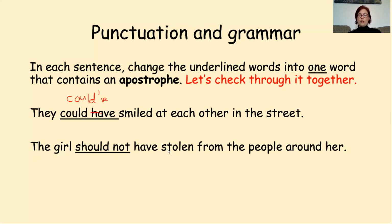Here, we've got similar, again, should not. So we keep the should. We're going to change this one to shouldn't, which actually is a little bit different because we attach the N, we're only removing the O. So we attach the N to the should, replace the missing letter with an apostrophe, and then put our T on the end. The girl shouldn't have stolen from the people around her.